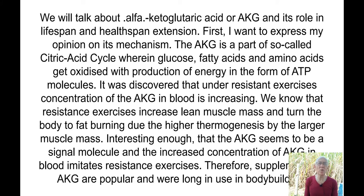extension. First, I want to express my opinion on its mechanism, how it works. So the AKG is a part of the so-called citric acid cycle, or Krebs cycle, wherein glucose, fatty acids, and amino acids get oxidized with production of energy in the form of ATP molecules. It was discovered that under resistance exercises, the concentration of AKG in blood is increasing.